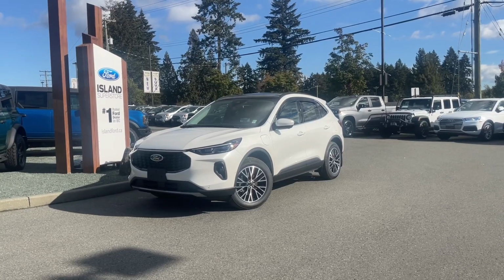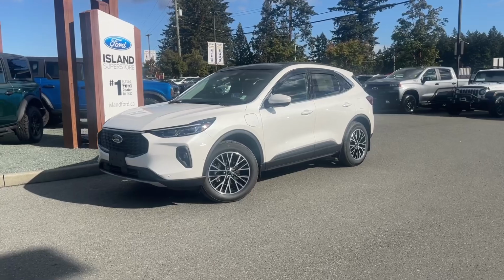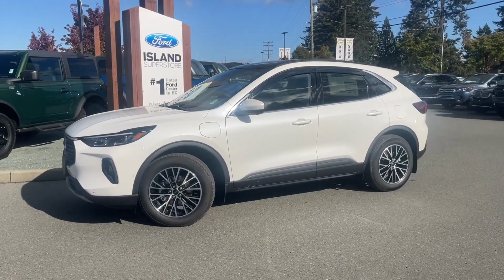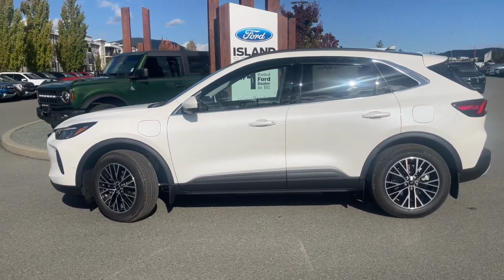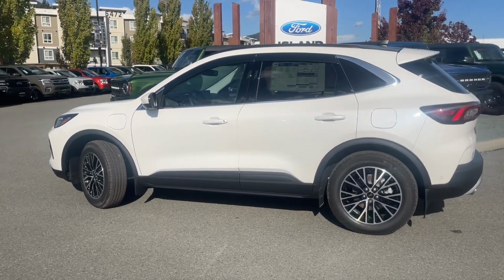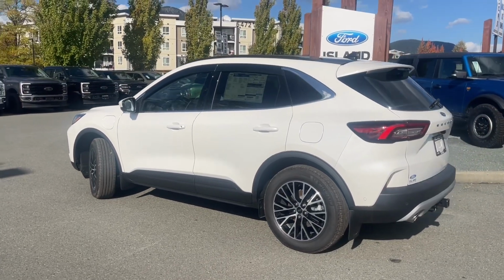It's a great day for a drive, especially in a 2024 Escape PHEV. That means a plug-in hybrid electric vehicle, and you have the plug-in port. It comes with a charge cord, and as well, it uses fuel. So when you're idling or about to propel, that's when you're going to use the battery. You have regenerative braking, meaning when you're braking, that energy goes back into the lithium ion battery.